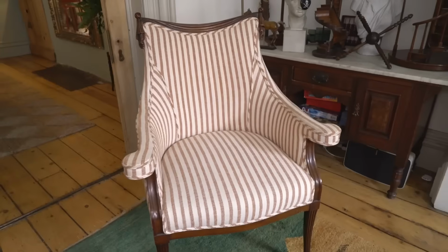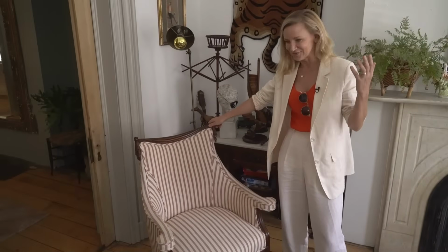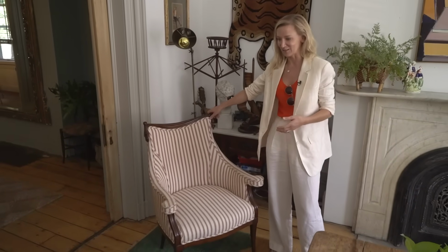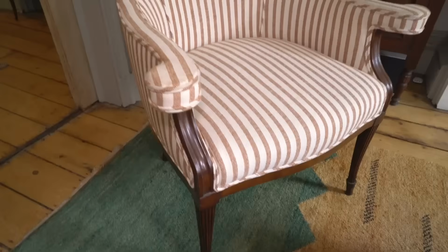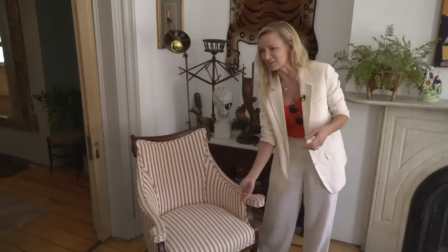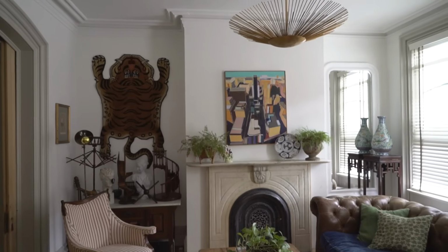So that's that. These guys were Facebook Marketplace finds. I think they were maybe $200 for the pair, and then I had them reupholstered. And again, they're just weird, and there's something a little comical about them, but I thought they were really beautiful and interesting, and I'm very attracted to a little odd, I think. And so I think a lot of this articulates that.